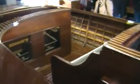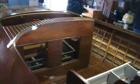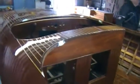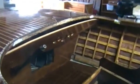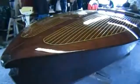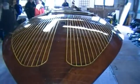Dukes is another shop that is not into the use of epoxy. I prefer to work with the traditional materials. Beautiful finish. Good chance she'll be ready for the water this summer, I would think, too.